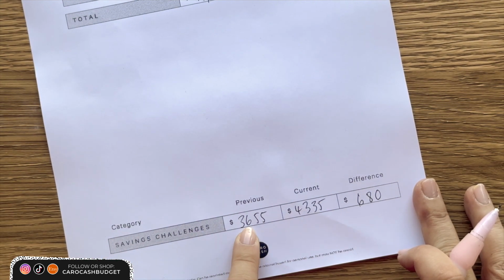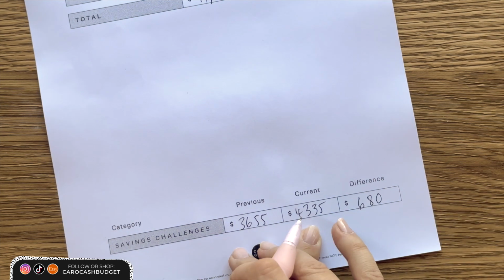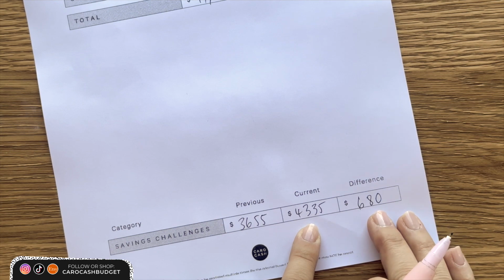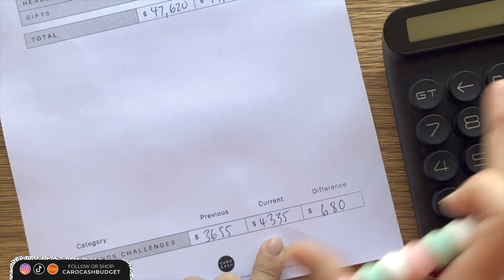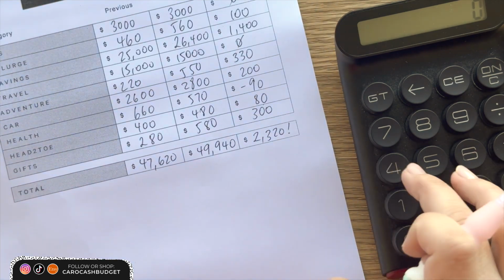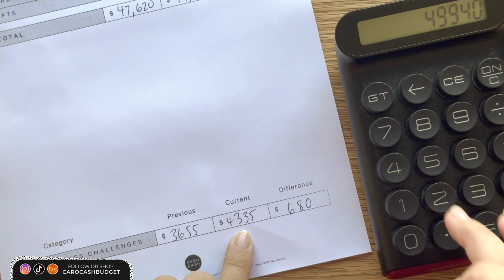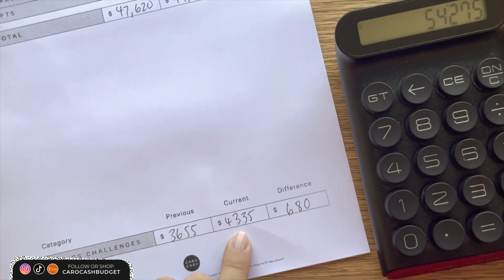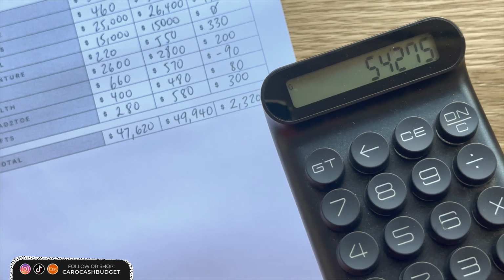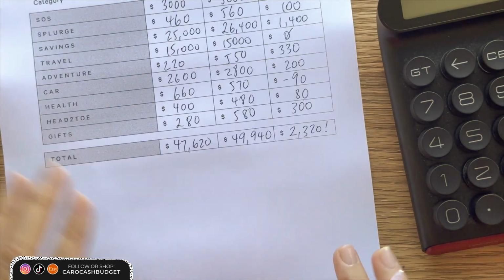So I started with $3,655, and I ended with $4,335, which is a $680 growth. If I was calculating this together, I would be doing $49,940 plus $4,335. I'd be at $54,275 if I was counting that together, which is awesome.